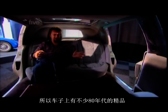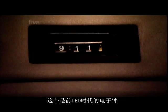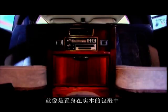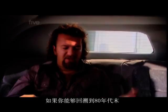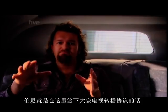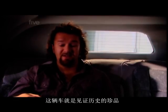It's full of brilliant sort of 80s memorabilia. It's got a weird sort of pre-LED flippy digital clock up there. It's got a stereo radio cassette that's mounted in what looks like a wooden bathroom cabinet. Thing is, if you think about the late 80s, it's when Bernie was actually brokering all those mega bucks F1 deals for the TV rights. So imagine some of the deals they did in this very car.